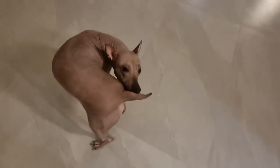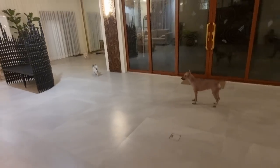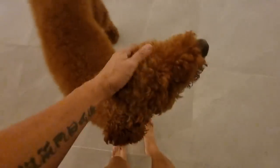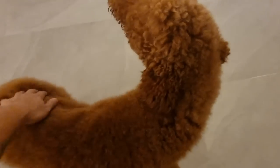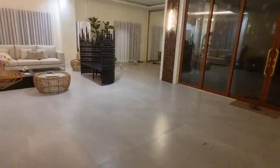Ew, don't lick your butt. She's a hairless breed of dog. All skin. And of course, the siblings, Cypher and Sahara. I love watching them run around and play. Love your shaggy fur, Rizal. Go see what they're looking at. They probably hear outside dogs.